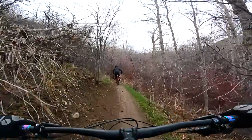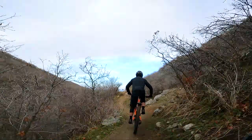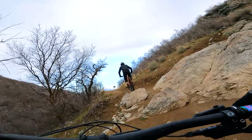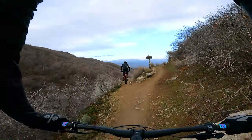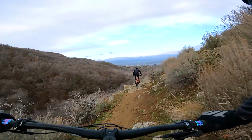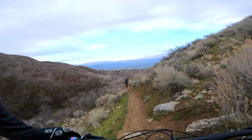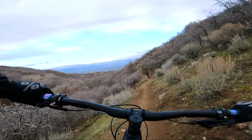So excited to get this thing on the downhill. We're almost to the top. Get up there and see how this baby goes downhill. We've had a couple chances to go down a few short sections of trail, but not a full-on descent just yet. And the bike feels really nimble and quick just right away.